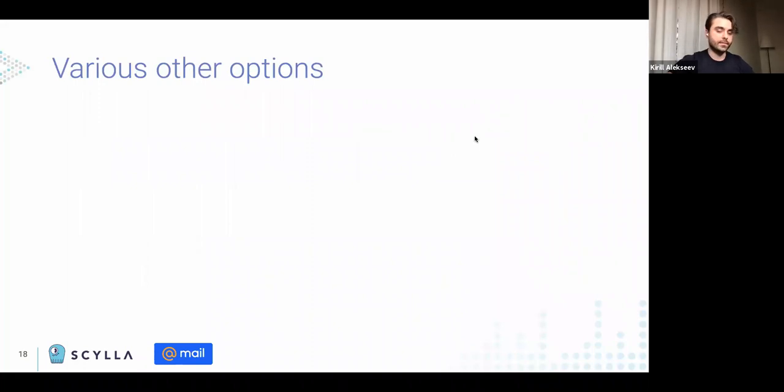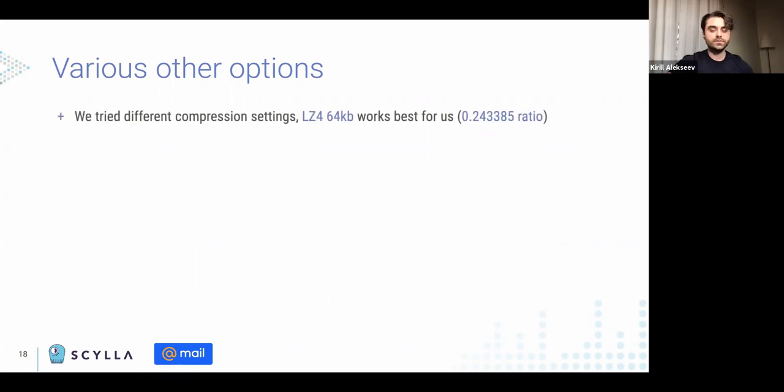Here are various other options that I find worth noting. We tried different compression settings. We decided to go with the LZ4 compressor with chunk size equal to 64 kilobytes. It works well for us in terms of compression ratio. It compresses data 4 times on production. And it's also good in terms of CPU consumption. We started with the default value for Bloom filter false positive chance equal to 1%, but then we found out that on reads we still had to traverse too many SSTables, which would slow down our reads. So we decided to decrease it 10 times, and it works okay for us.